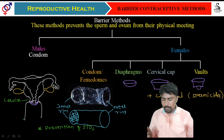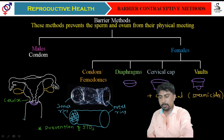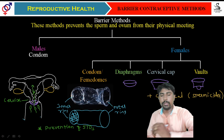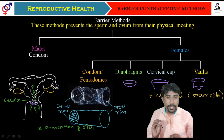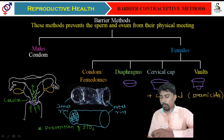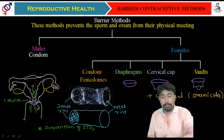Now after the fixing, if the woman is involved in the coitus activity, then what will happen, students? Sperms are going to be released in the vagina by the end of the coitus activity, but they are not able to enter the uterus. Why? Because the opening of the uterus is completely covered by the diaphragm, cervical cap or the valves. Because of that, all those sperms are going to remain in the vagina itself.